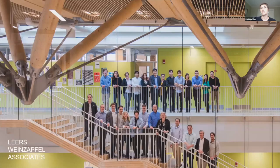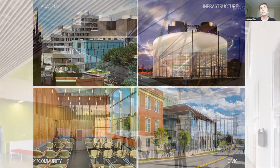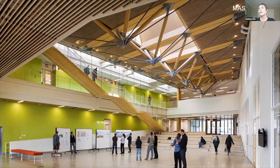A brief introduction, I am with Lears Weinzimfeld Associates. We're a Boston-based architectural practice, nationally recognized for design excellence. Although we've been known typically for our work in academic infrastructure, community and civic buildings, we're increasingly known for our work in mass timber, including the John W. Oliver Design Building at the University of Massachusetts Amherst, that was, at the time it was built in 2017, the largest academic building in mass timber.